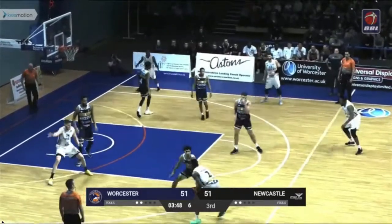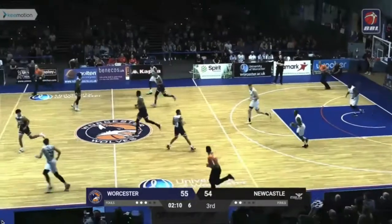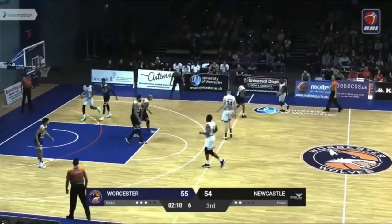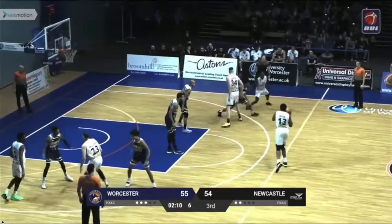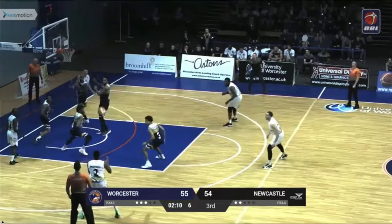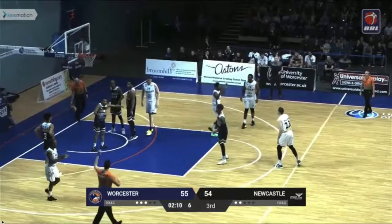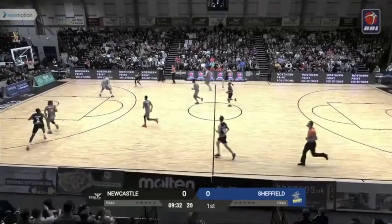Fletcher, dancing around inside. They go to Morsell. Good ball movement. Morsell for three. Knocks it down. Nice move. Yeah, from Worcester. Good execution off the pick and roll. We saw a lot of that last Sunday. Defoe to Gettys. Get it straight through Thompson. Morsell now tries hard to the bucket, and yeah, Cortez Edwards. It's the ball back.